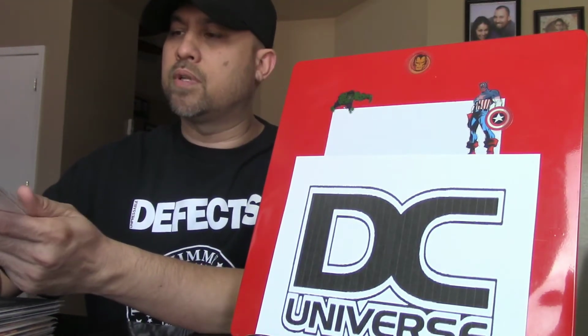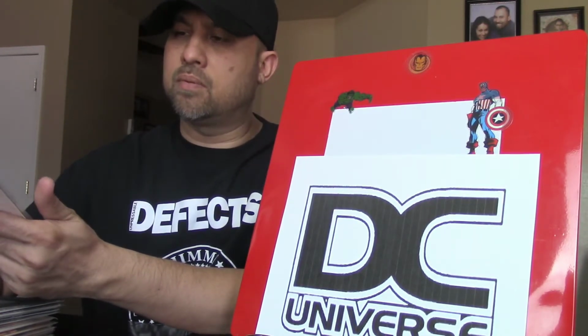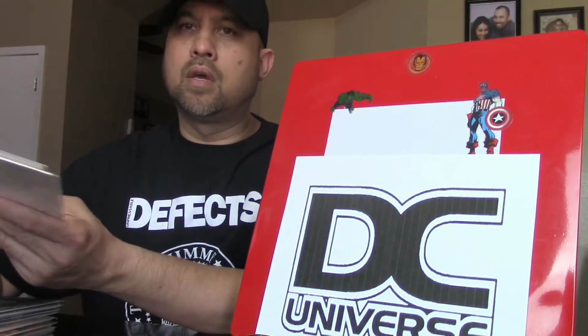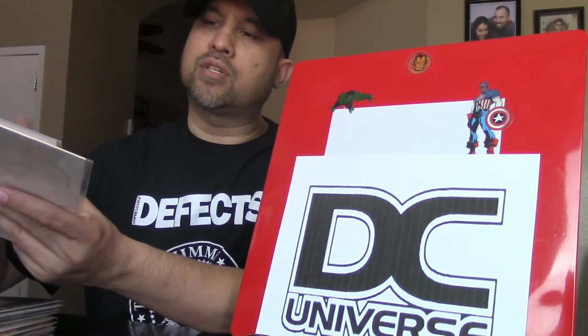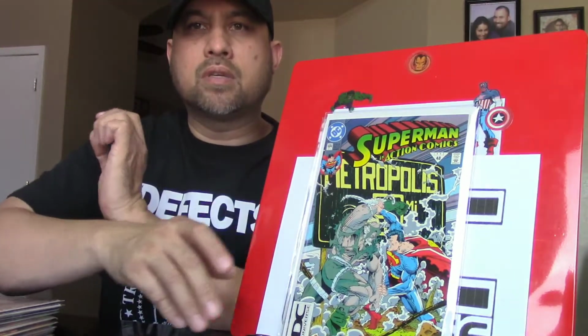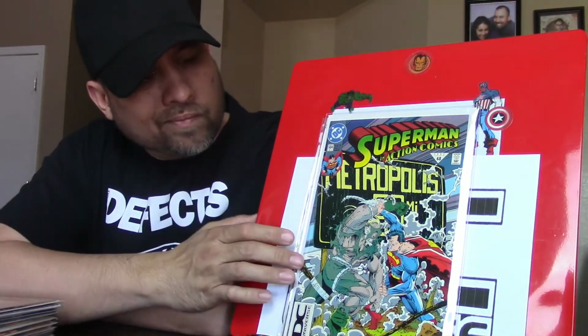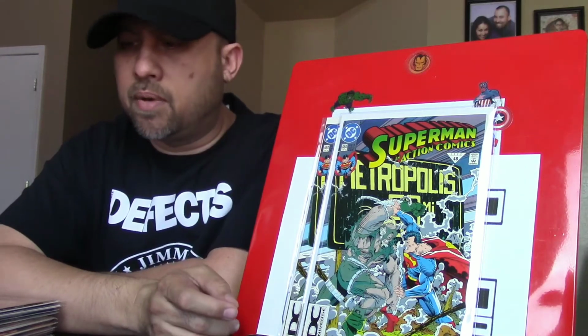First off, I've got a lot of these Action Comics, different ones. Some of these are pretty hard to find, some were not too hard to find, and some are pretty much in abundance. So first we'll start off with Action Comics number 684. I've got 2 copies of this. This is an early Doomsday appearance. There's nothing really else for me to say about it.